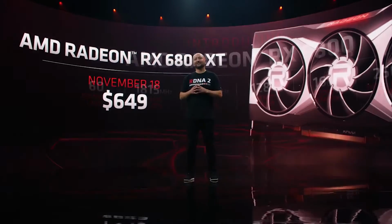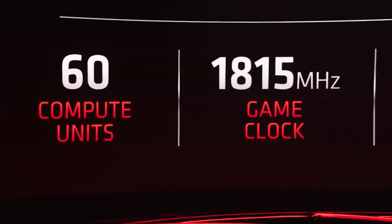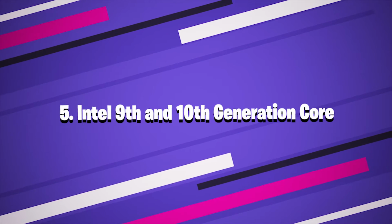But today, we don't go into detail about them too much. Instead, we take a look at different new processors which are considerable buying options for these new graphics cards. Especially for the gamers who watch this, there will be plenty of pretty decent ones. Number 5. Intel 9th and 10th generation Core.